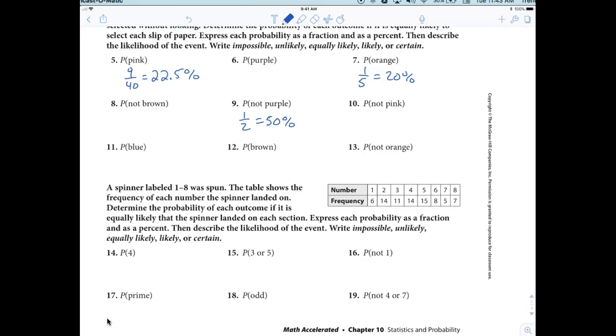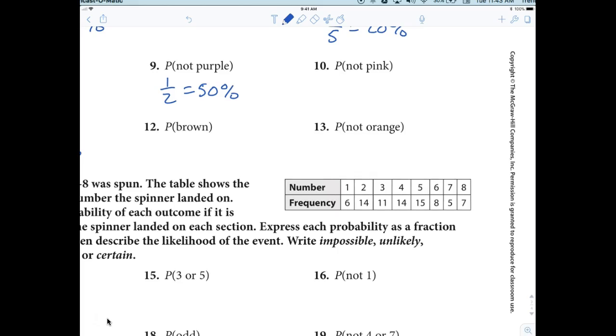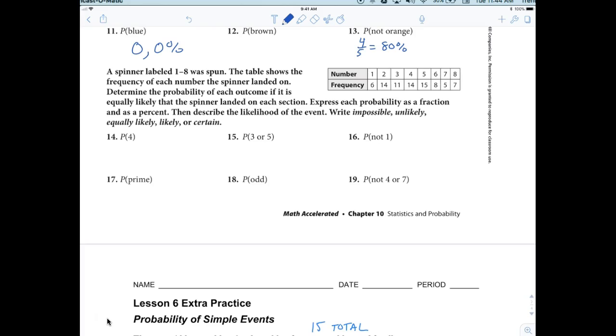What about 11? Probability that you're blue? 0. 0%. Everybody good? I don't care if you wrote 0. That's it. And what's the probability that you're not orange? 4/5. 80%. Is everybody in agreement with that? Miss Caroline? Oh, they're right? Okay, thank you.